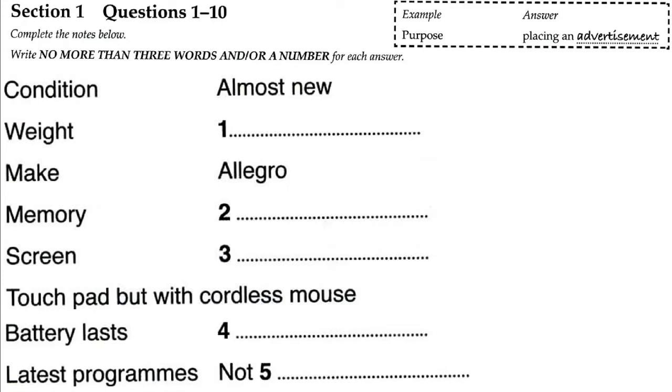Hi, I'm Debbie. How can I help? Hi, my name's David. I'm just looking to place an advertisement on the main union notice board to sell a laptop and a few accessories if that's possible.